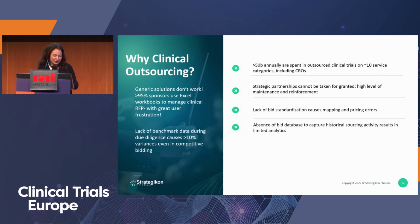So another very important aspect is not only what we spoke about, that most of the work is done in Excel, but the lack of having a central database of all your bids. It's preventing you from doing analytics which are mission critical, particularly in sourcing. There is so much information that can be gathered at the contract level. Again, let alone the outsourcing strategy and the RACI, which is very important in terms of tracking who's doing what on a trial.